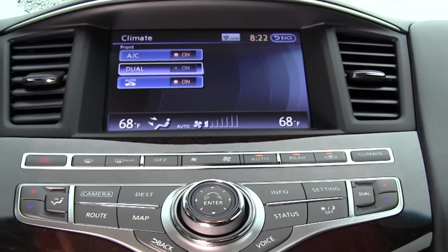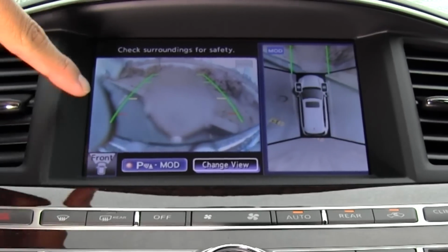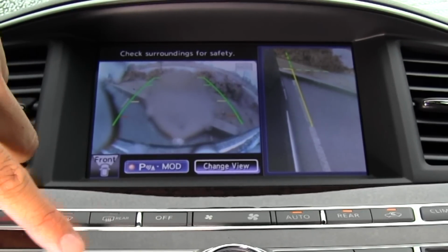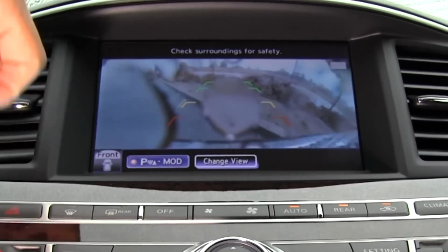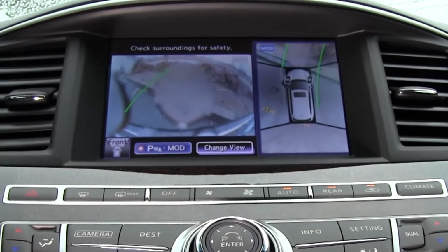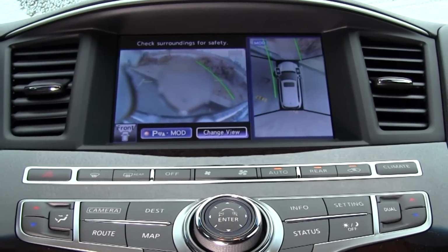Back up at the top, you can see we have direct access buttons to our all-around view camera, which is an interesting and unique Infiniti feature. Now on this side here we have our forward view because we're not in reverse. We would have a backup camera there if we were in reverse. We can switch from the all-around view to a side camera that's on the right side of the vehicle, and we can also switch to the full screen mode there, turn it off. As you can see, the lines change if you're rotating the steering wheel. We also have cross traffic alert and blind spot alert as well in this particular system.